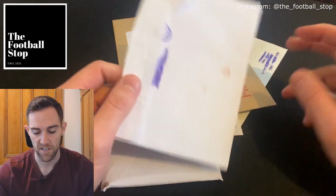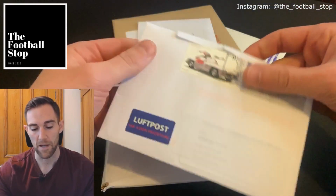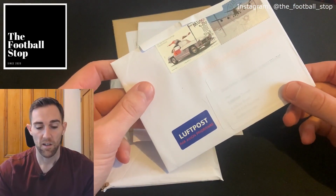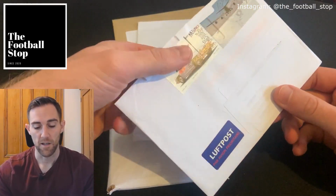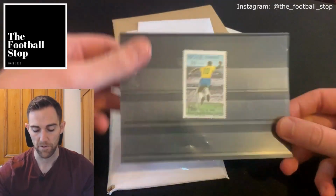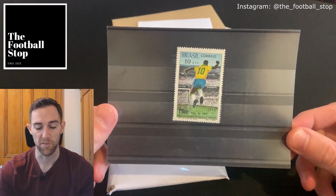First up then, we'll go into this because I did open it by mistake. I didn't realise that it was something for this video, I suppose. So anyway, I'll show you what it is. It's a bit different, I'll be honest. It's a stamp, so very different for this channel.